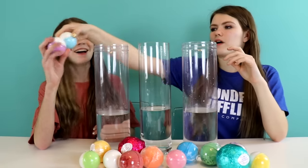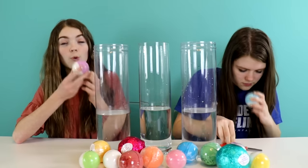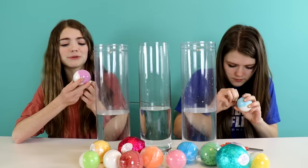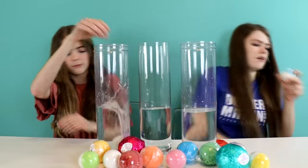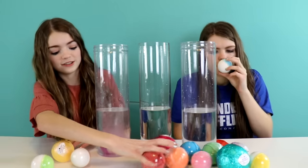Wow, we must be sisters. Ooh, it smells delicious. I don't know if mine's grapes or what. I'm gonna drop it in. Ready, set, go! Ooh, let's look at this. Let's watch this fizz. It smells so good.